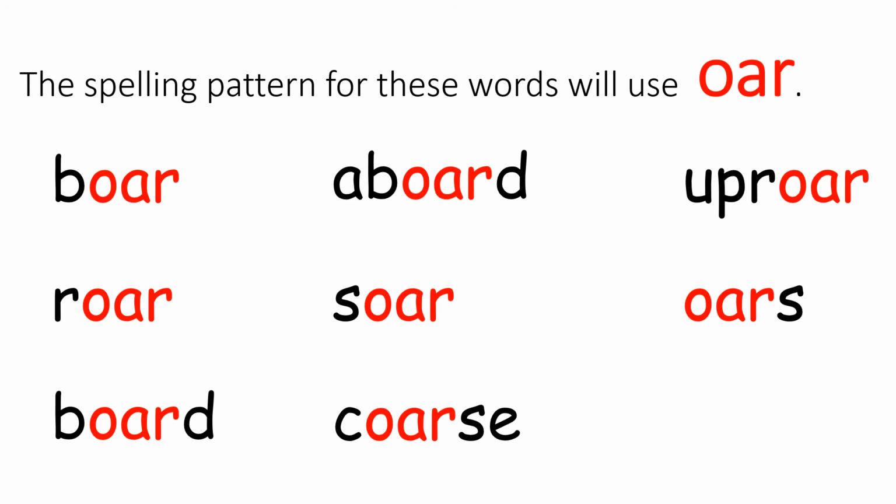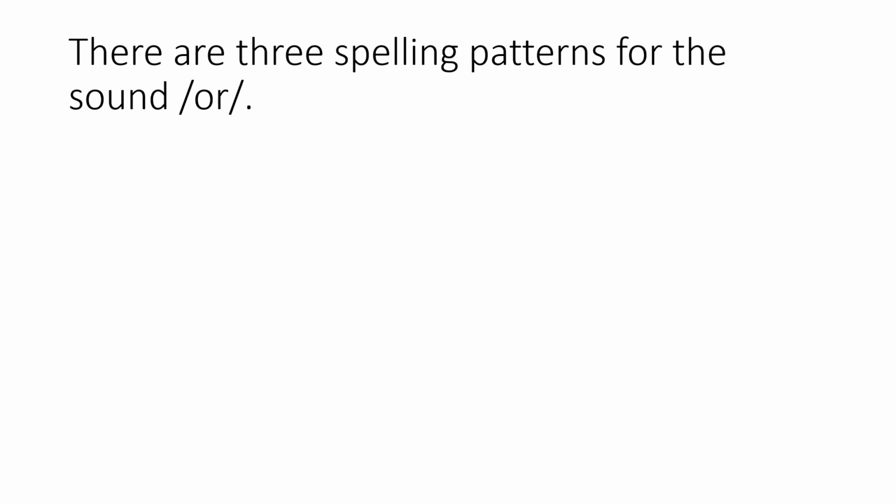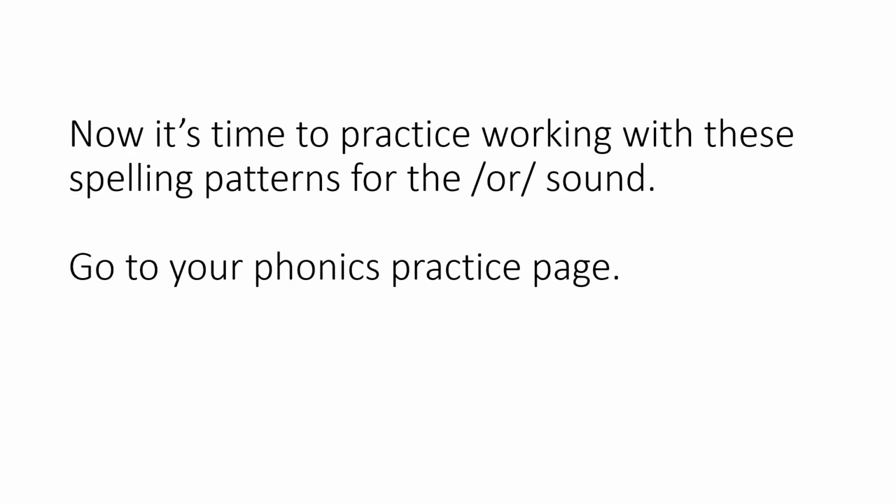Oars. Those are those paddles that you use to row a boat. I use both of the oars to row my boat. Oh, we've seen part of that one. Or, that would just be one of them. Not the O-R, which means do you want an apple or a banana. This is a paddle for a boat, another kind of oar. All right, these were the three spelling patterns for the sound or. Remember, it could be O-R, O-R-E, or O-A-R. So as you're reading the words and you see those spelling patterns for the sound or, remember they all say or.